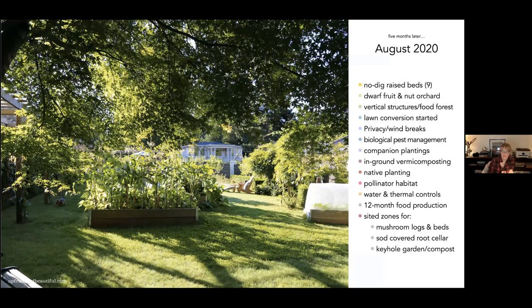A lot of pollinator habitat, bee habitat, water and thermal controls. And we had planned for 12-month food production, which is still working. And we had isolated sites for a mushroom garden, sod-covered root cellar, and a keyhole garden. And those three things are on the agenda for this year.